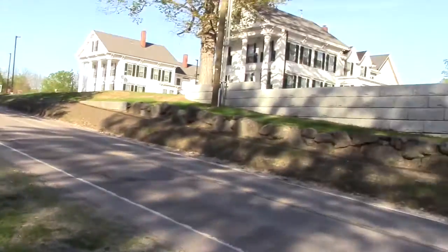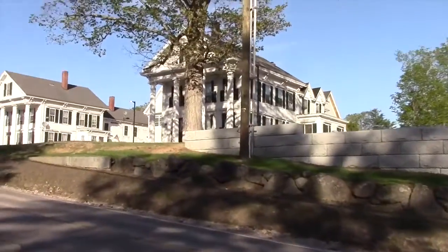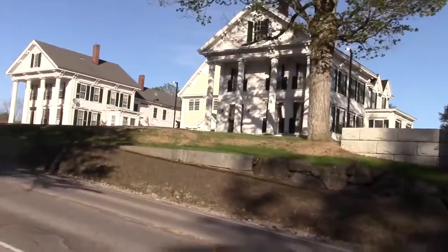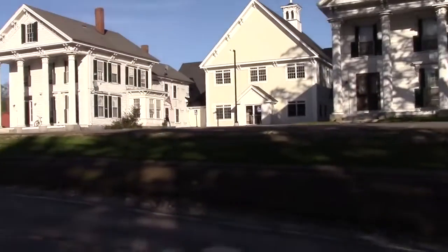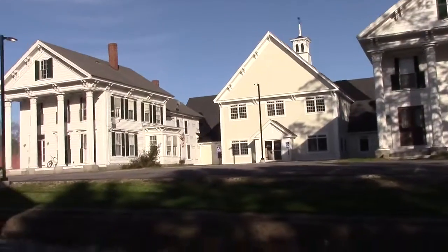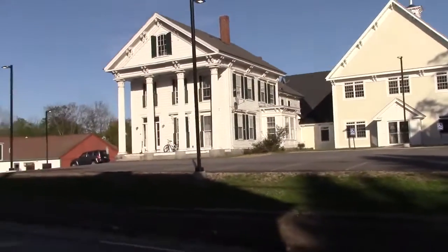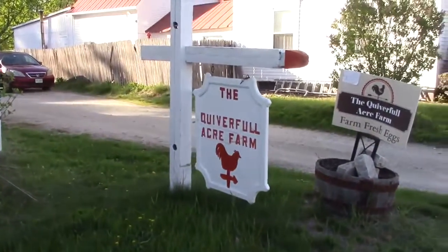It's a short clip of the first time I went to Hillsboro in May of 2018. It is right at the beginning of spring. So there is the Barra Dental building on the right, also known as the Dutton Twins or the Dutton House. That's a better shot of the building. And you can see the middle building is supposedly Barra Dental, and then the two twin Dutton houses on either side. And right across the street is a sign that says the Quiverful Acre Farm.